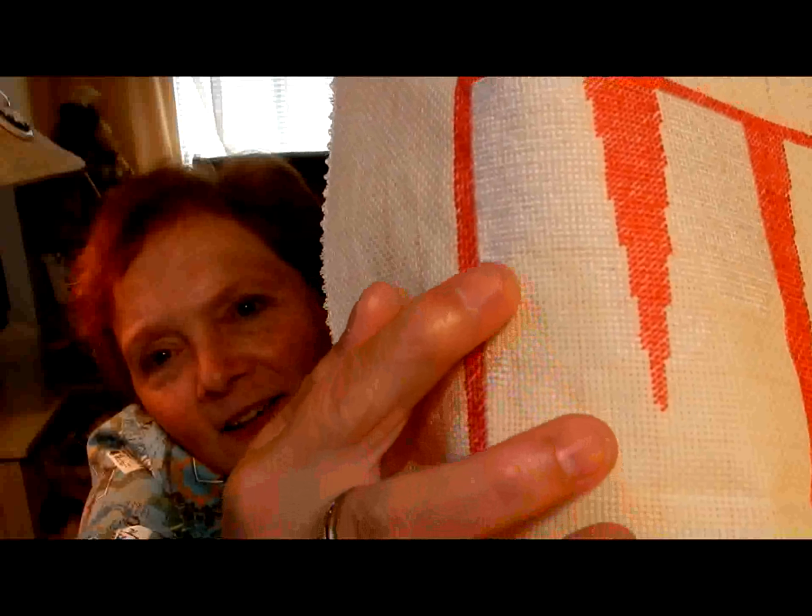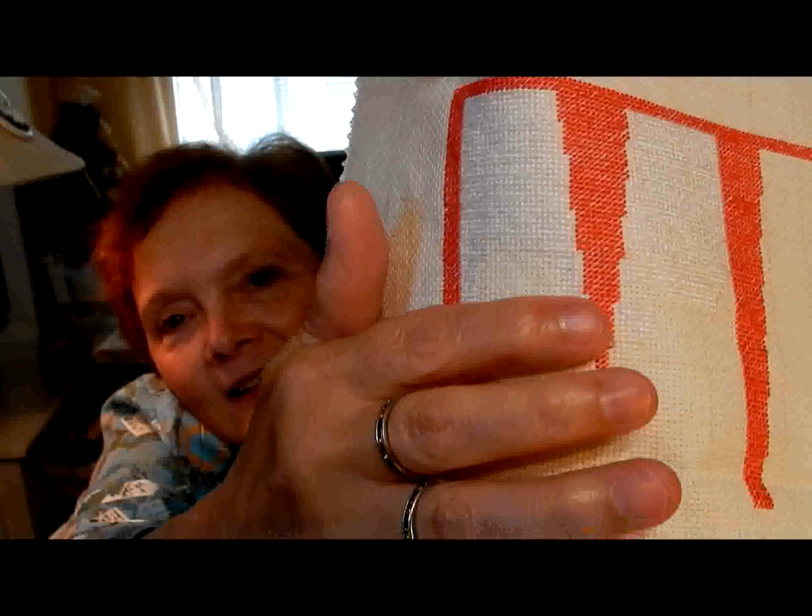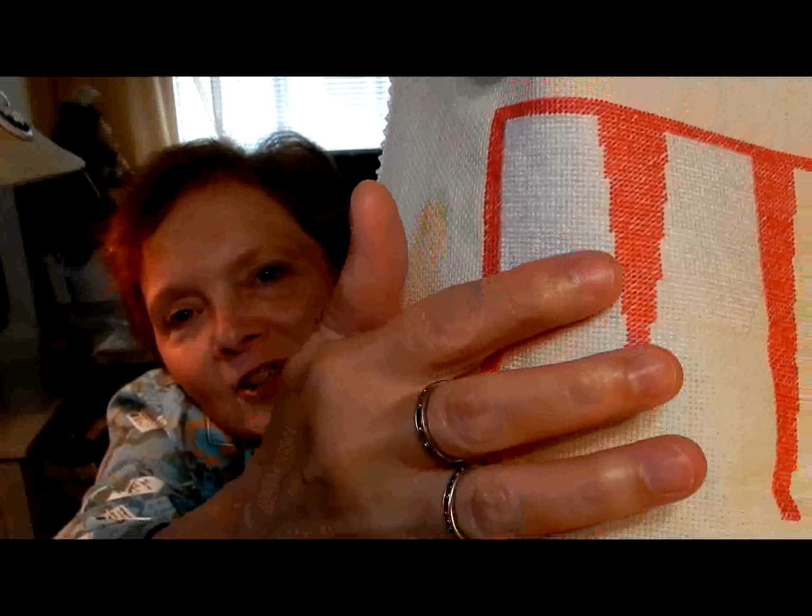and you can kind of see right in this area that is not stitched, and I think this is Magic Guide fabric or Easy Count, I'm not sure which. It has the red grids on it. That's the start of Hulk's head.